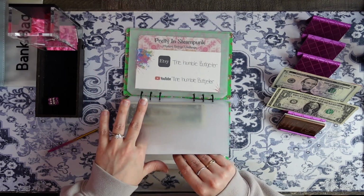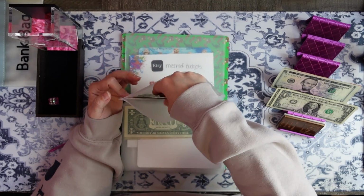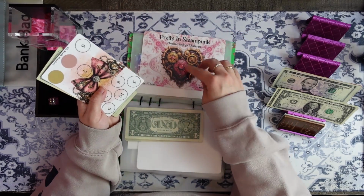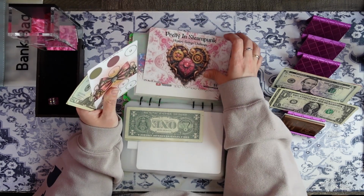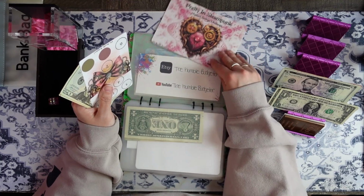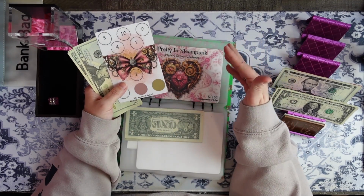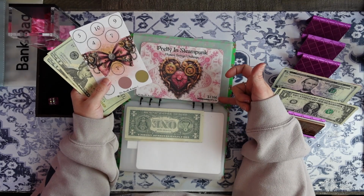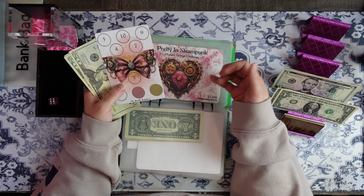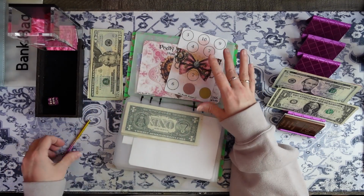Then our next one comes from TheHumbleBudgeter, and this one is a set of cards, and it's all steampunk, pink and steampunk, pretty in steampunk. Sorry, it's TheHumbleBudgeter. That's their Etsy and their YouTube, and it comes with all these cards, and there's a bunch of them, and whenever they're done, it'll equal up to $11.66. So obviously I can't fit all of them in here, otherwise it gets too chunky. So I'm just doing a card at a time.